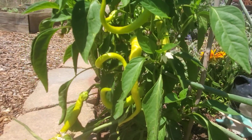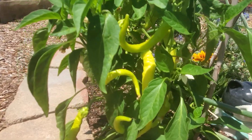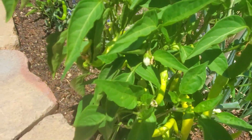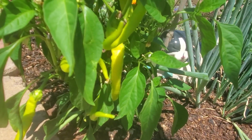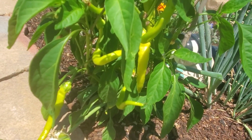The corbachi pepper plant is going a little nuts. Like there's corbachi peppers all over it. Probably a dozen or more. Wow. I need to cook them up tonight.